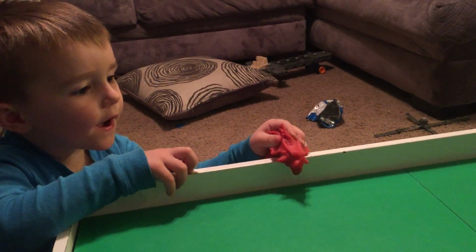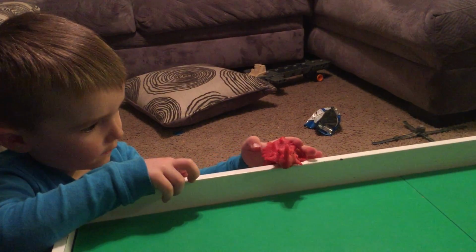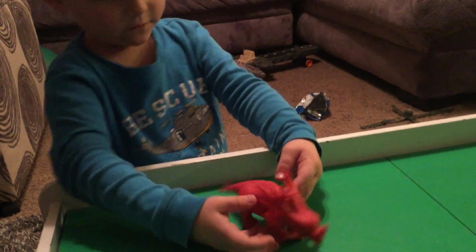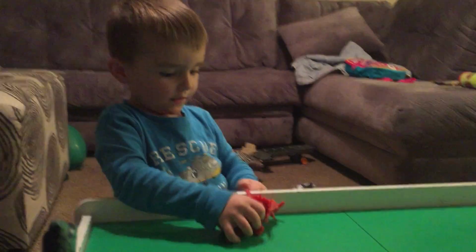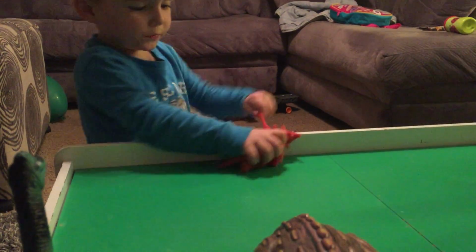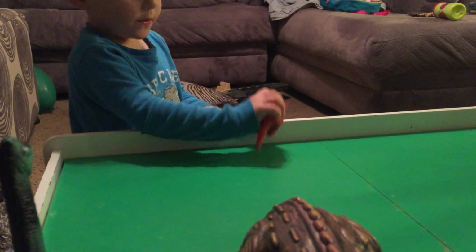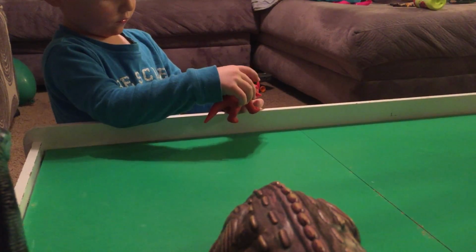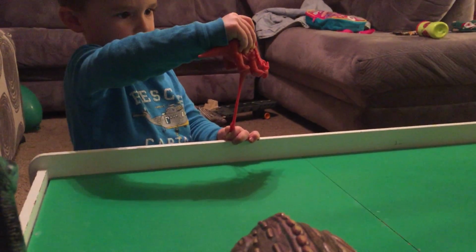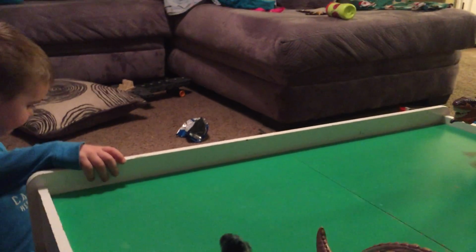What's peeking out, Ivy? What is that? Styracosaurus. He eats meat. I don't think a Styracosaurus eats meat. I think he's a plant eater. Put him in the plant eaters. Okay, pick another one. Can you go fast, fast?